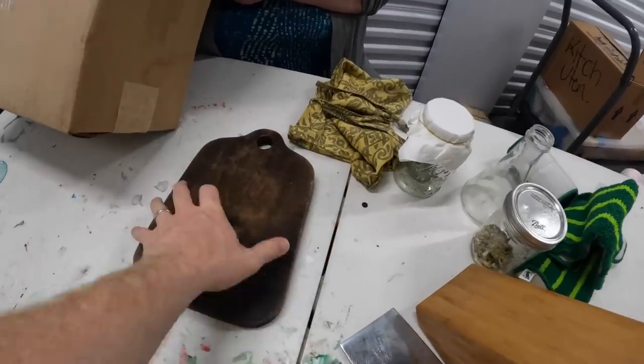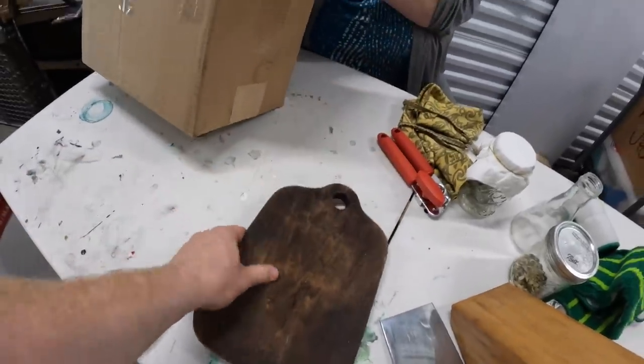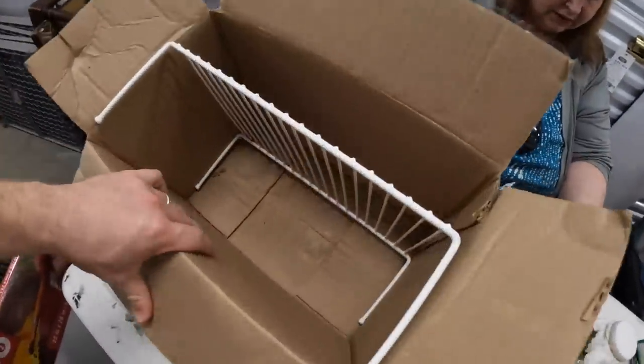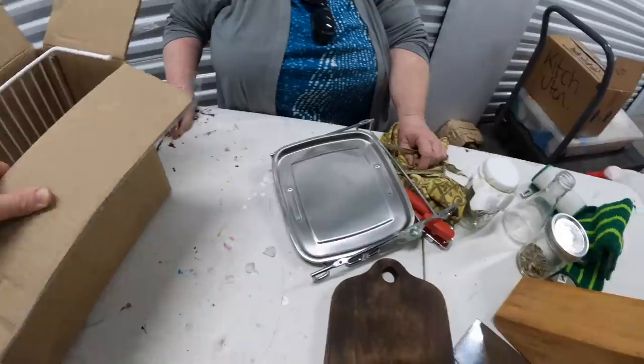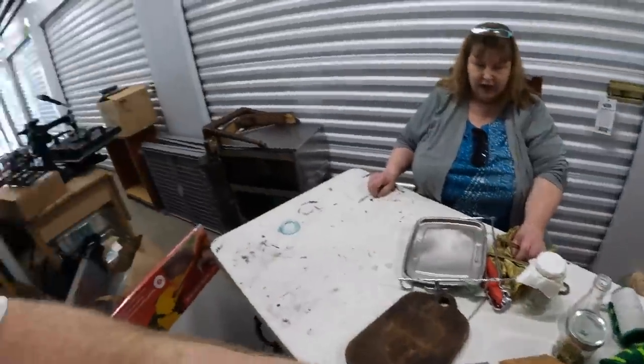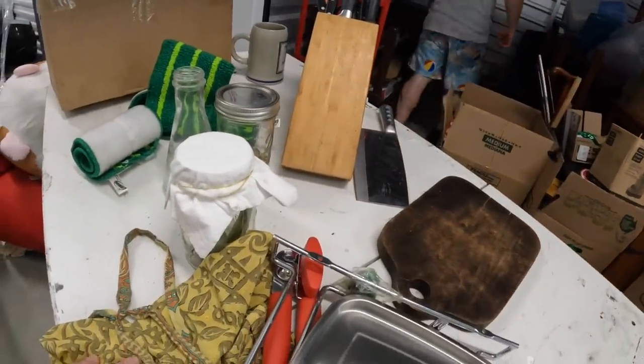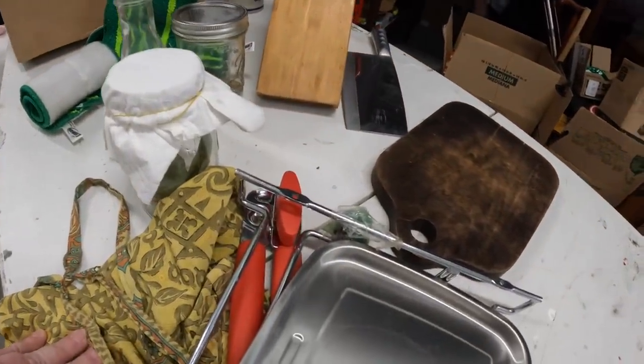This is a really old cutting board. Probably will work for another 100 years if you wanted it. Oh, probably. And a rack. Okay, not much out of that one. That big old silver chopper is kind of cool, isn't it? Yeah, somebody will like that.